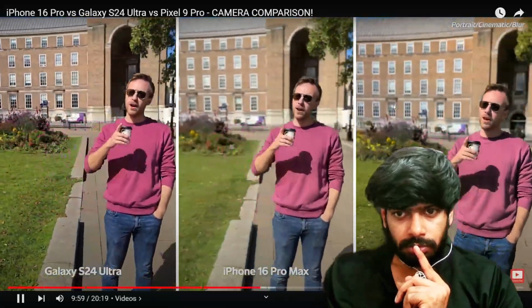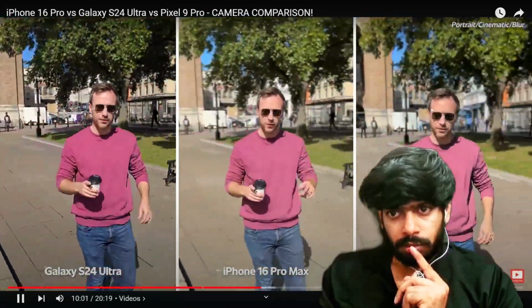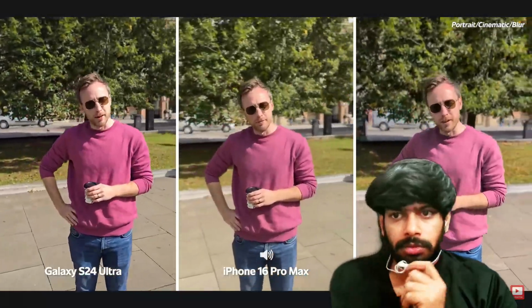I did kind of hope that they would improve the cinematic plus 4K 60 on the iPhone 16, but then that's the same. It's slow-mo, obviously got 4K 120, but no change to cinematic mode. But there we are.